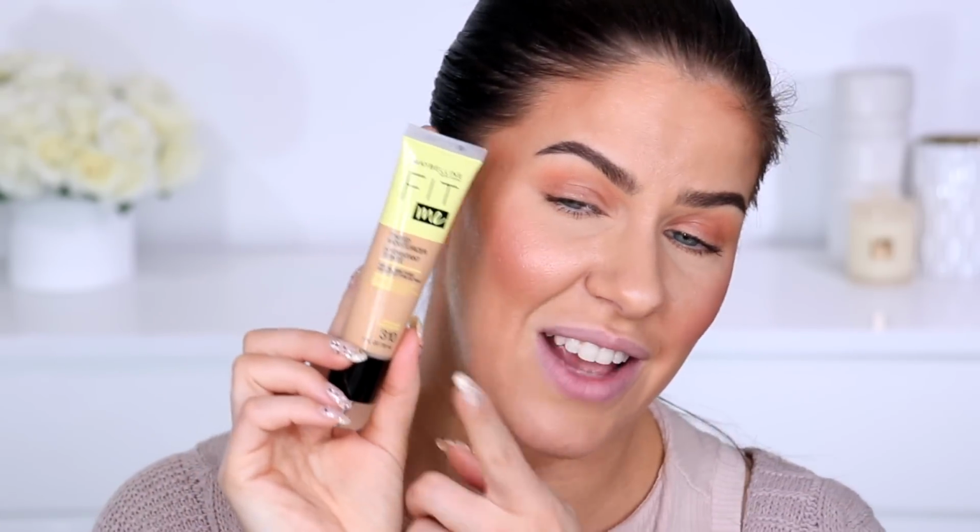I'm quite impressed. Especially for a drugstore product, I think Maybelline have done really well with this one.